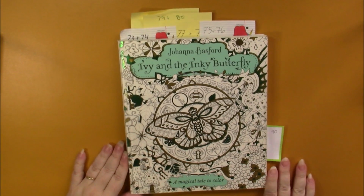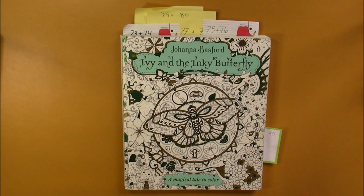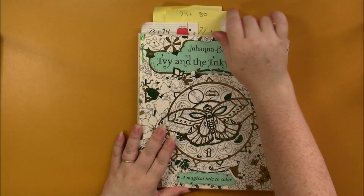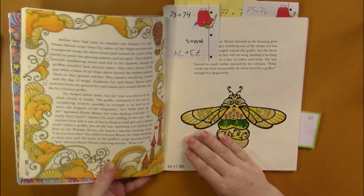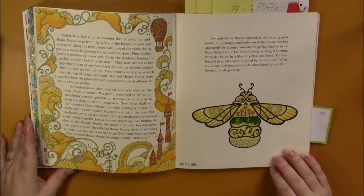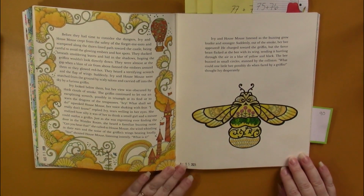And now we're down to the last book, guys. So, Ivy and the Inky Butterfly, I bet you were wondering where that was. I did 2 extra pages this month, so I've now done 82 pages. And we're supposed to have 8 pages done. So, I did these 2. Pablo's. I used Pablo's for both of these.